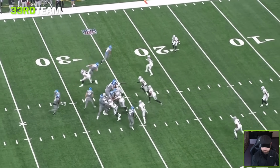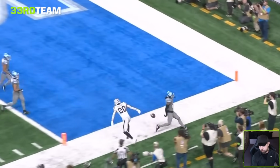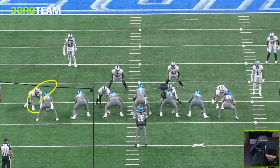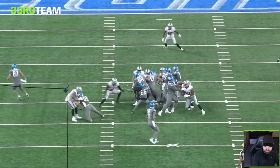27-yard run for Gibbs. Again, he's getting to the right side of the field, up the middle this time, and then bouncing right at the second level. And again, I want to focus on how the Lions took care of Maxx Crosby. He's right over here. This is called a split zone run. Split zone means you're running a zone play, but the tight end to the direction of the zone crosses the formation. He's going to block the end man. So Brock Wright's coming across, and he catches Crosby.